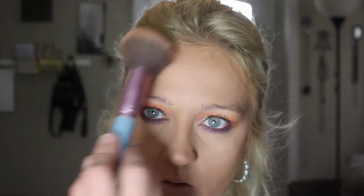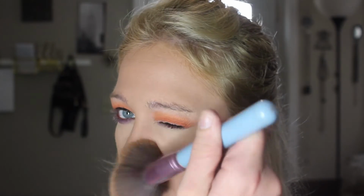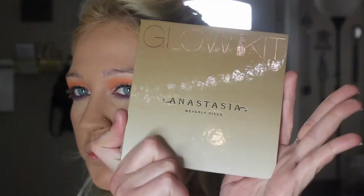Using Benefit Hoola bronzer, I had to go back in and blend this quite a bit because mine is all broken and it picked up too much product, so my face is looking orange here for just a second. Using NYX blush in the color Dusty Rose on a Real Techniques brush. NYX has some of the best drugstore blushes. Look how pigmented that is.